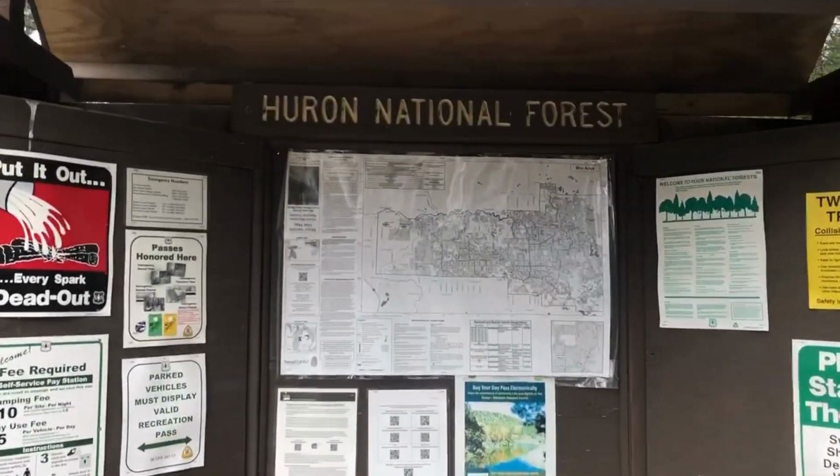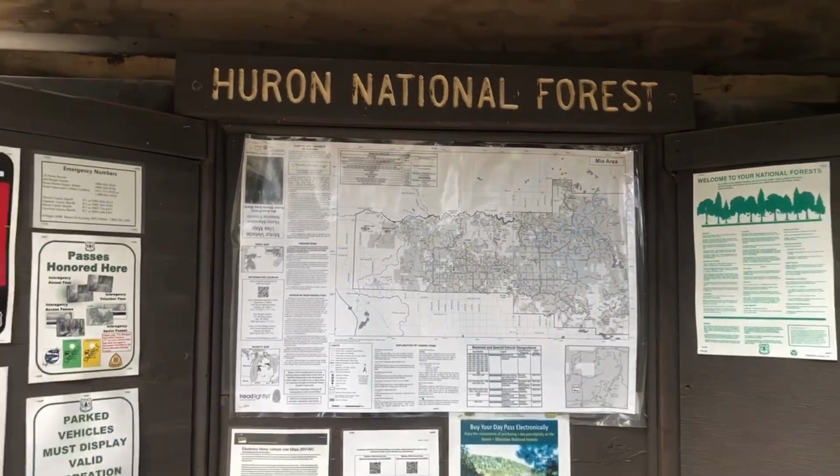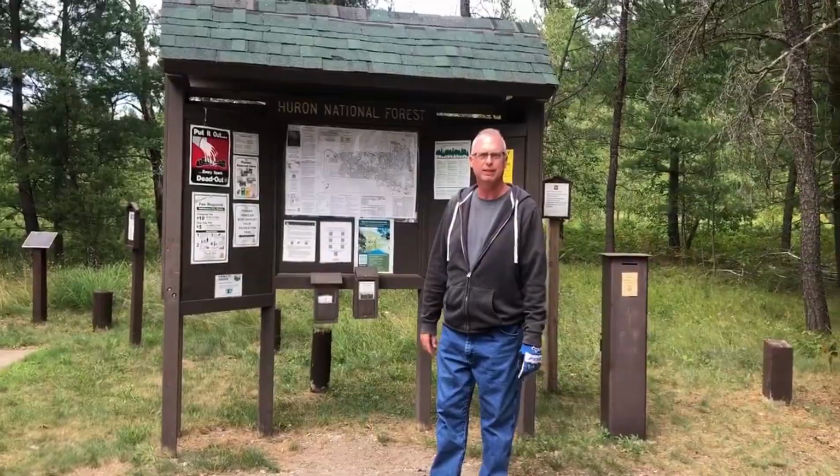So you have a map of the trail system here. Trails have been phenomenal. You can ride right from these campsites. This has just been gorgeous. Highly recommend this. I would love to do this and do a video on it at some point. The Meadows Campground, Luzerne, Michigan, on the Meadows Trail System.